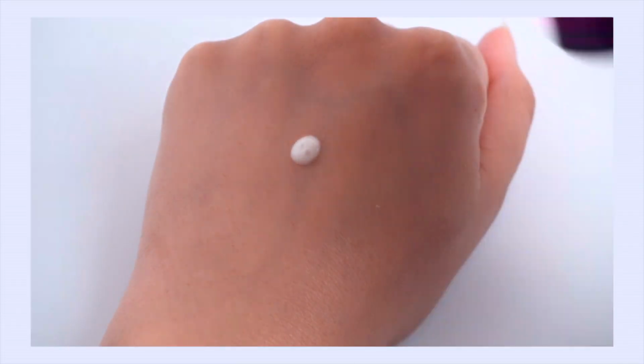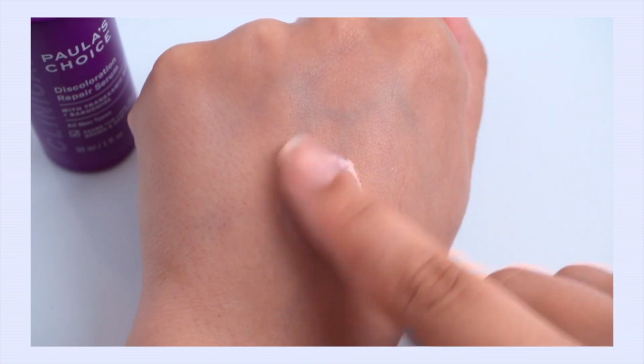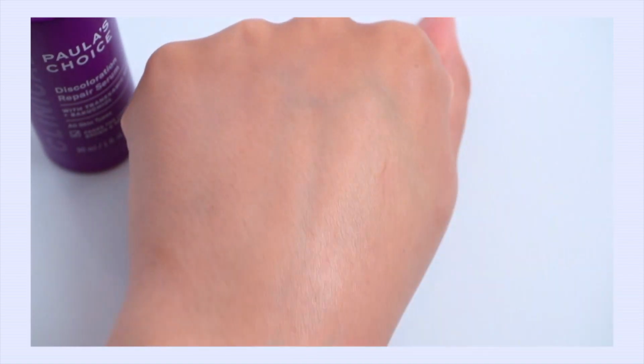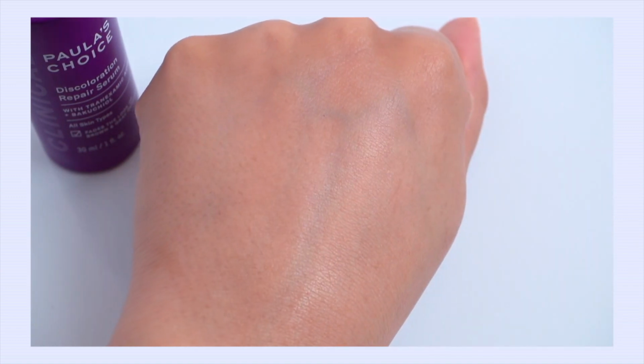The texture here, again, it looks really creamy. It's not heavy though. It's actually really thin, and it doesn't overwhelm the skin at all. It's got really good absorbency in the skin. I really don't feel like this adds a lot of moisture to my skin. I don't feel like it hydrates my skin. I just feel like it's a nice thin, lightweight layer, just a treatment on my skin.